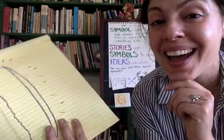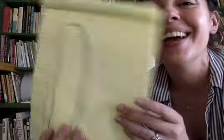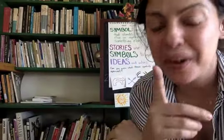So I have a theory that, well, I won't tell you. Please leave a note and tell me what you think the stone is a symbol of and why in your response today.